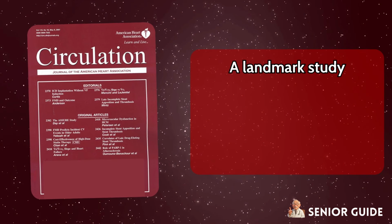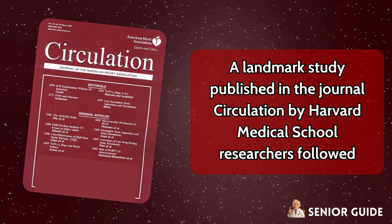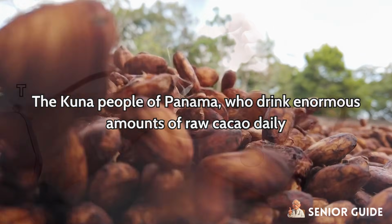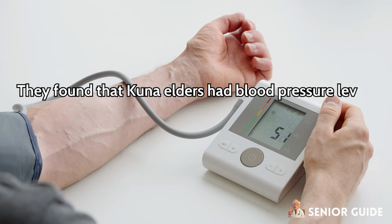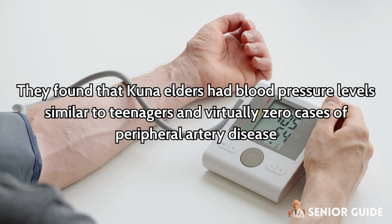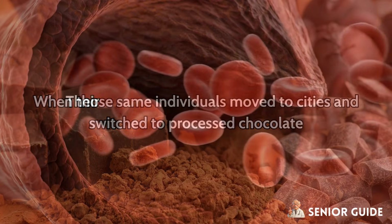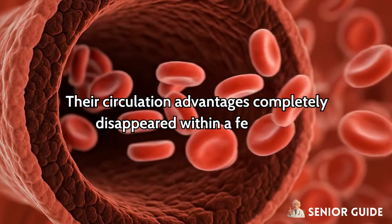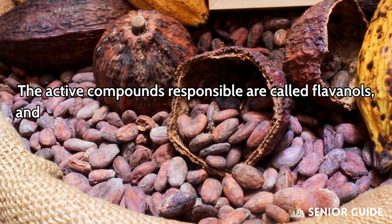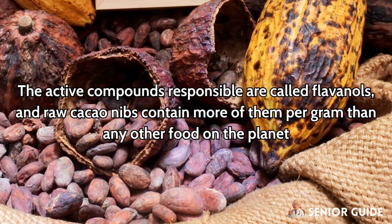stunning. A landmark study published in the journal Circulation by Harvard Medical School researchers followed the Cuna people of Panama, who drink enormous amounts of raw cacao daily. They found that Cuna elders had blood pressure levels similar to teenagers and virtually 0 cases of peripheral artery disease. When those same individuals moved to cities and switched to processed chocolate, their circulation advantages completely disappeared within a few years. The active compounds responsible are called flavonols, and raw cacao nibs contain more of them per gram than any other food on the planet.